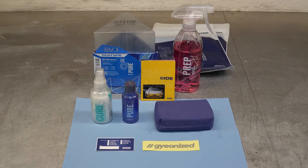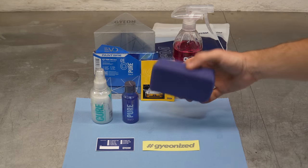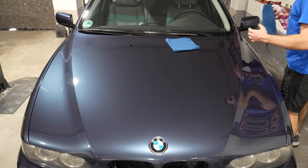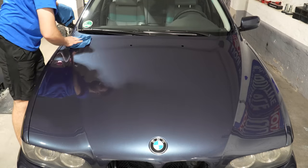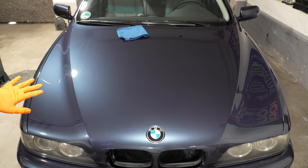This is what we'll be using to protect the car. Gion Evo Pure ceramic coating comes with the applicator pad. But before that, we need to use surface prep to prep the surface and some premium carbon fiber towels. Two towels. I surface prepped the entire car.